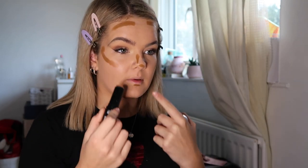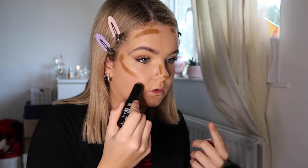I've also seen this hack where people keep going like this with their contour. Should I try a bit, like, down here? I don't really like not trying new things. Crazy.